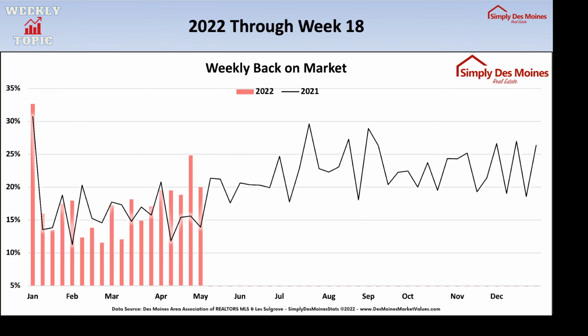So let's take a look at another indicator, the back on market percentage. All the way through the first half of last year, we were pretty much in check, around 15 to 18% on average. Around May or June, it jumped up to 20% or so and stayed there pretty much until we got into the summer months. But what we're seeing so far in 2022 is that more homes are coming back on the market percentage-wise, in particular in the month of April, than we've seen in the last year or so.